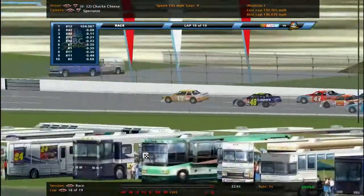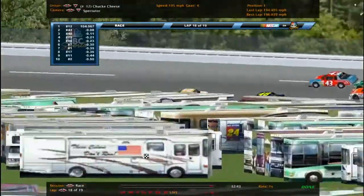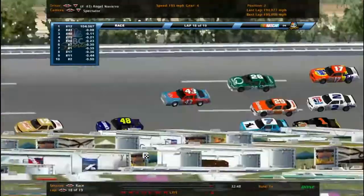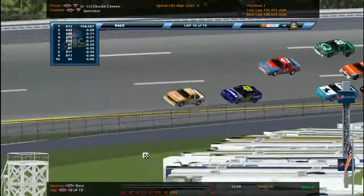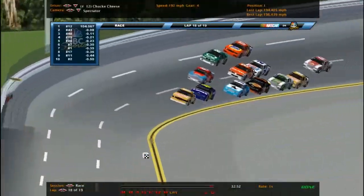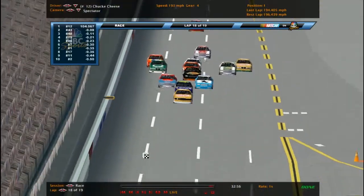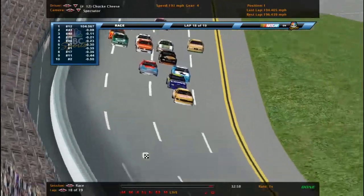Yeah, I don't think people want the 12 to win this race, because he's been blocking and blocking and blocking all over the place. 3 wide here. Everyone's doing all they can. Chuck E. Cheese looking for his first career win, and only his 5th start. He almost got a white flag.